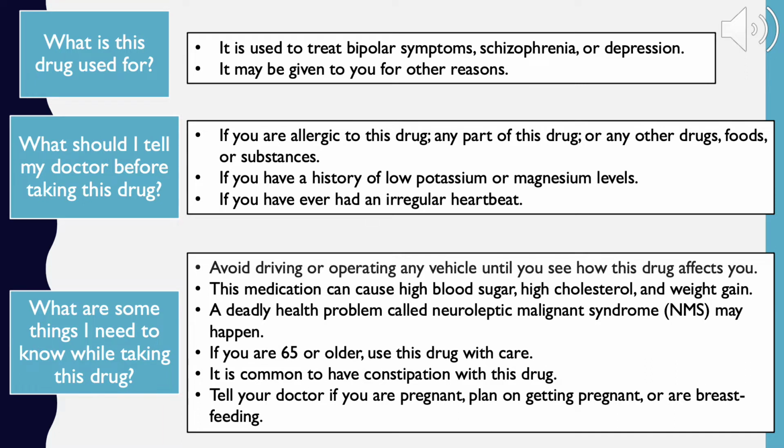Some things you should know while taking this drug are to avoid driving or operating any type of vehicle until you see how the medication affects you, especially if you're taking it for the first time. This medication can also cause high blood sugar, high cholesterol, and weight gain. A deadly health problem called NMS, which stands for neuroleptic malignant syndrome, can occur.